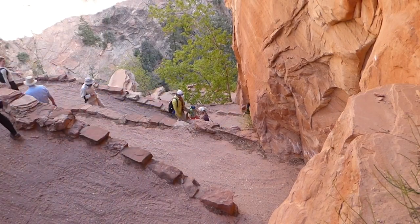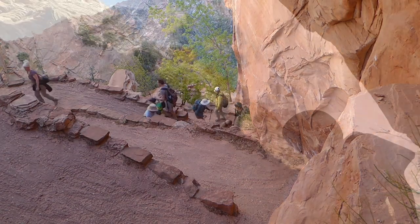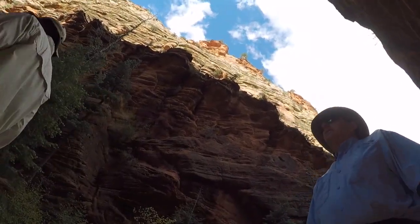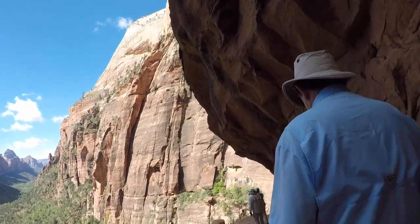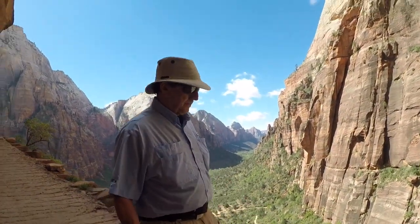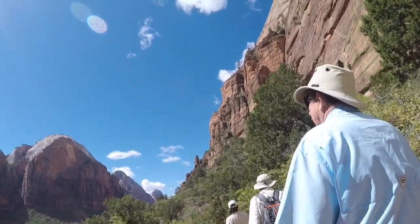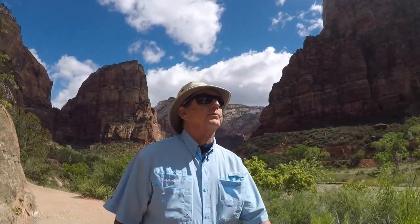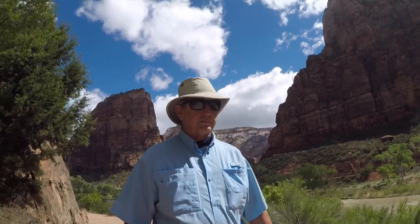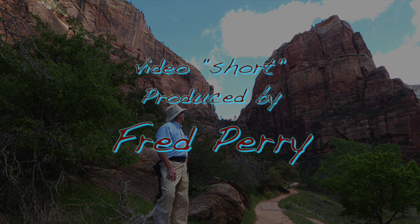There were a lot more people as midday approached. I was surprised at how much longer it took than I figured. The vistas were awesome. It was an amazing day with my wonderful Canadian friends, Keith and Janice. I am now back down at the riverside, and there is Angel's Landing behind me. I take one last look at Angel's Landing and marvel at its majestic beauty and what a memorable day it was.